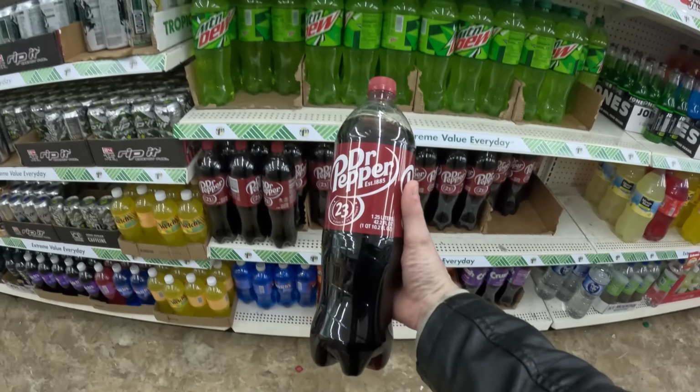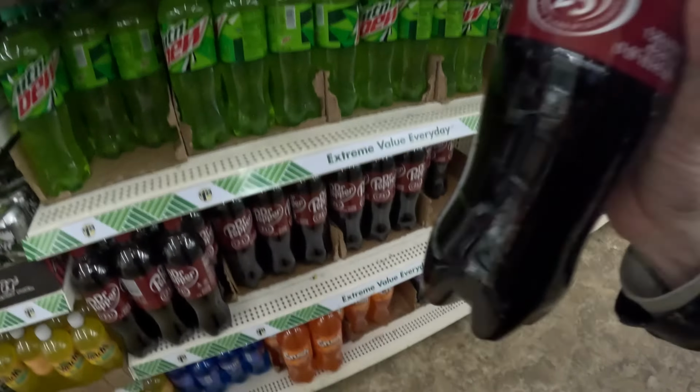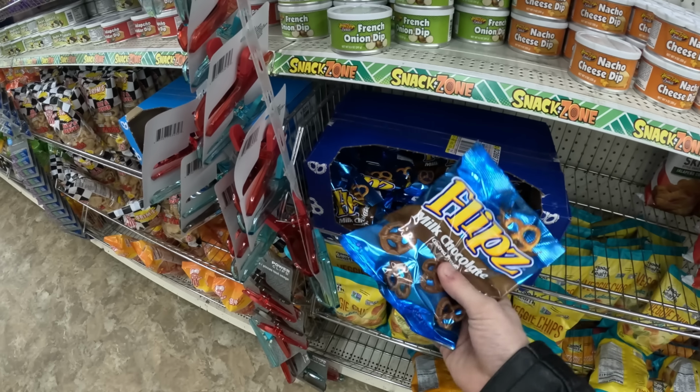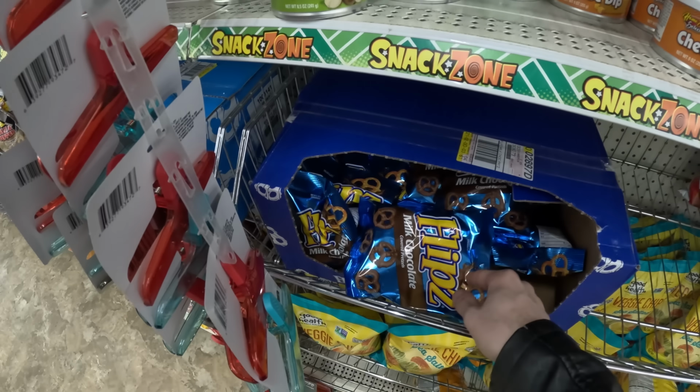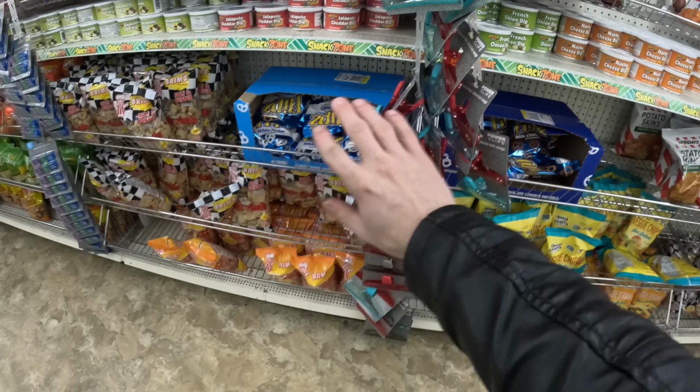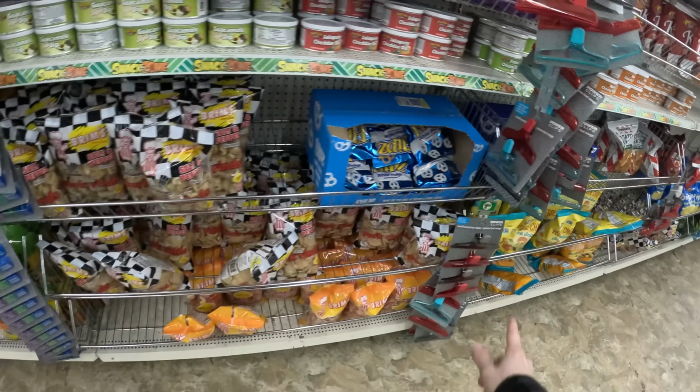Look at how tall these things are. They got really tall Dr Pepper. If you're ever at a Dollar Tree, these are another really good value. They're chocolate covered pretzels. If you were to try to go to Walmart and get something like this, this would be like $2.50. You can get a really good price on them. They're rare though. You'll very rarely see these in a Dollar Tree.